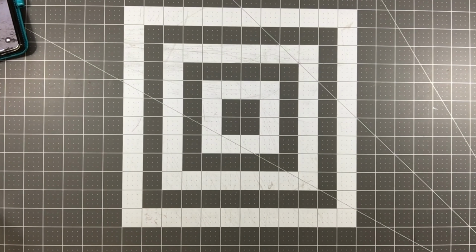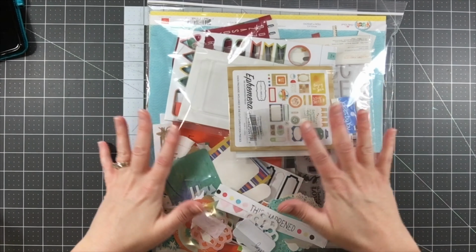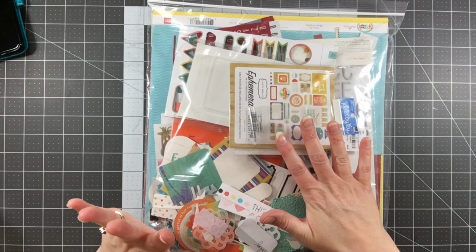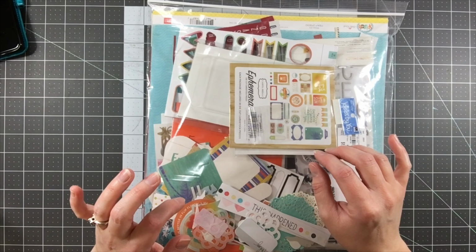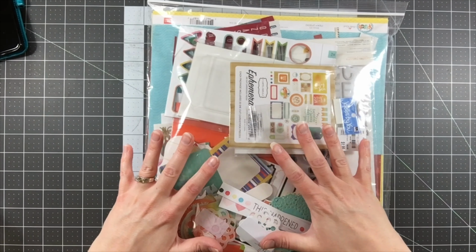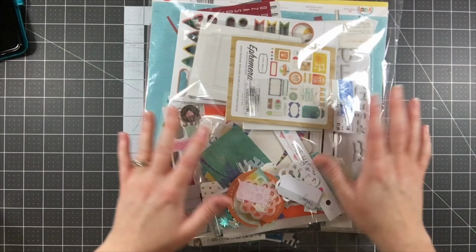So with that being said, also in that last video, I had mentioned that I had a kit that was already together that I worked with almost a year ago. Actually, it's been exactly a year ago, I think. So I am going to take this apart. There's a ton left in this kit. I don't know if you can even tell, look how packed that is. There's a ton in here.